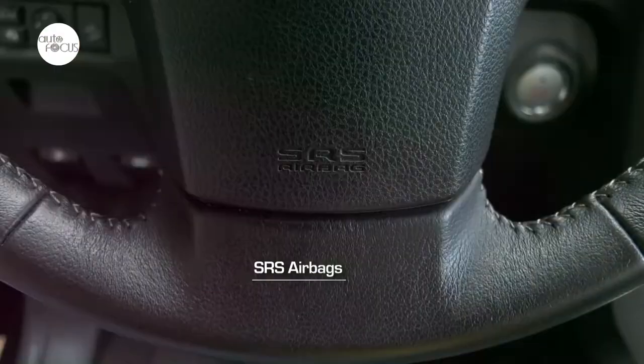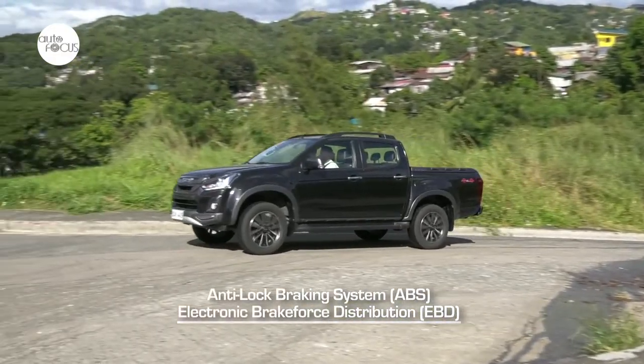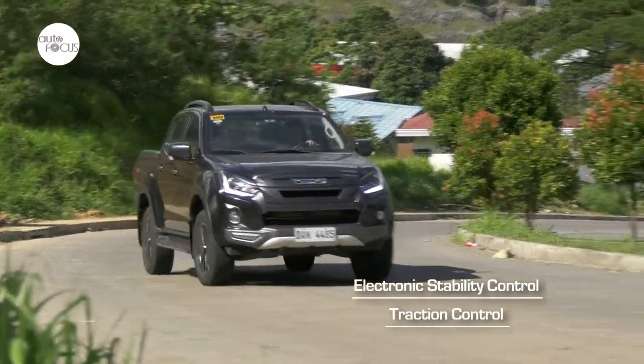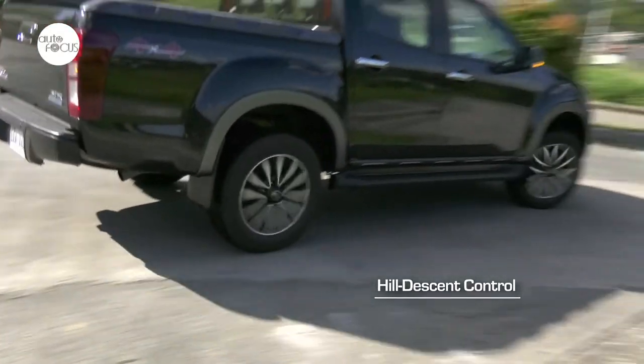For safety and security, the LSA is equipped with anti-lock braking system with electronic brake force distribution and brake assist, traction control, electronic stability control, hill start assist, and hill descent control.